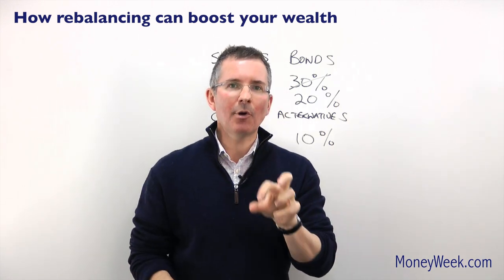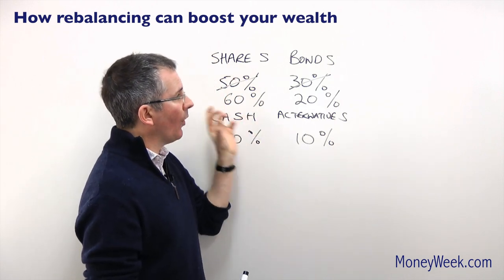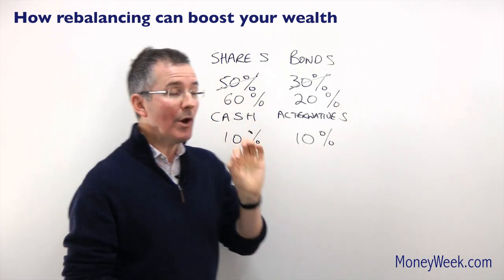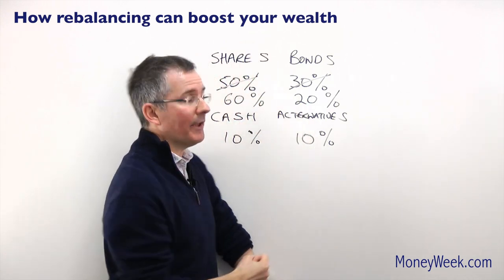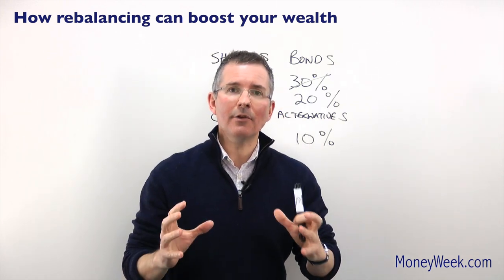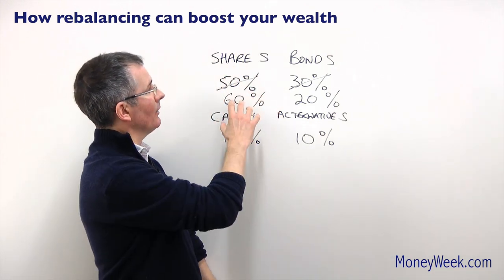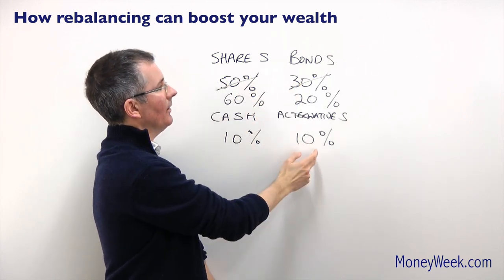Now, here's the point about good contrarian investing principles, is that you want to be adjusting your portfolio ideally back roughly to your target allocation, which will have the benefit of meaning you will buy some bonds when they're cheap, sell some equities when they may be getting expensive, and maintain your target weighting. So very, very simply, rebalancing is just saying, I want to get back to an allocation of 50, 30, 10, and 10.